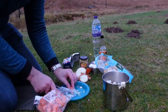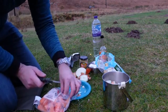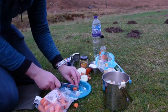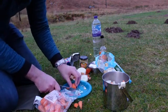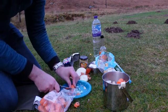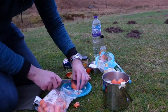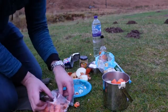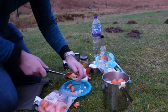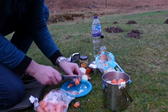All I'm doing is chopping the heads off a few of these little carrots. I'll chuck them in, and I'm just going to leave this next to the fire to heat through. I don't think there's any rocket science to this meal. And to be fair, all this lot, you can actually eat it raw if you want to. You don't have to wait for it to cook.